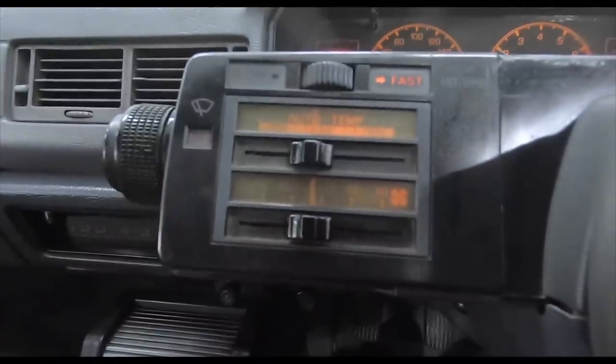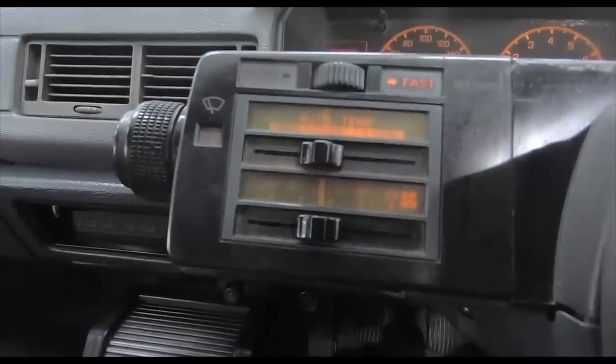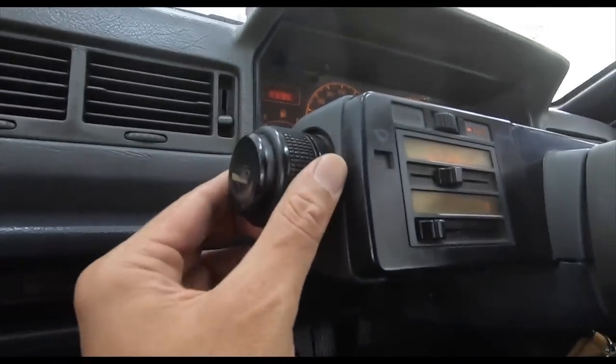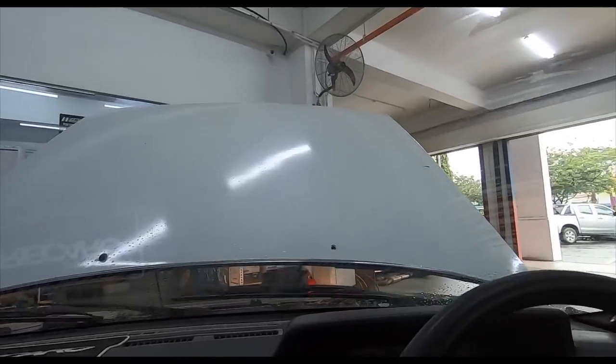Yeah, I need to get the idling done a little bit. But you know what? This car made it all the way from Sg.Petani. So to turn it off, it's like that. That's the temperature for the air conditioning. And that's the wiper right here. And yes, they work. A bit slow because it's dry, but they work.